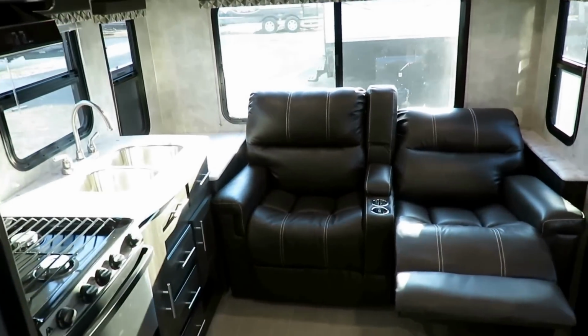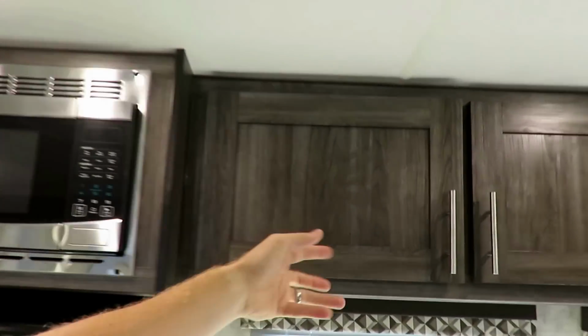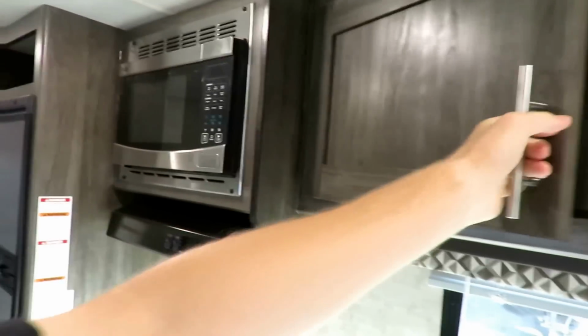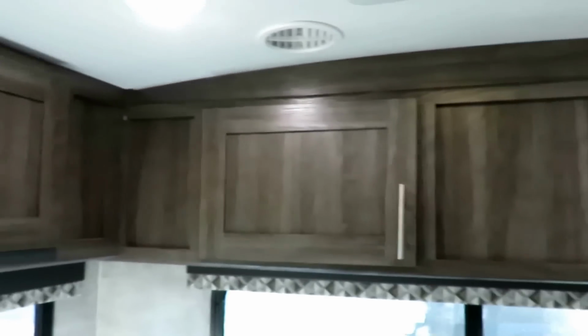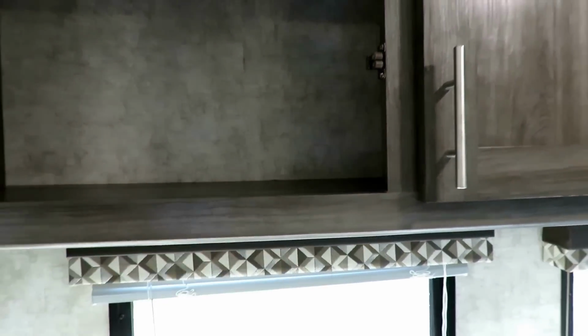We talked about the theater seat here. Great storage overhead, and I like that they're putting almost like this residential shaker style cabinetry. There's actual hardware to grab onto, and all of your cabinetry looks real clean because we got these nice hidden hinges keeping it clean that way. You don't run into problems like that. By the way, this is all pocket screwed. This is screwed into that, not stapled.